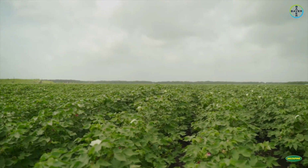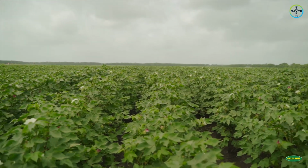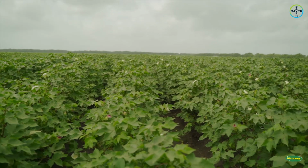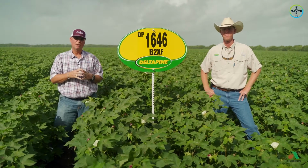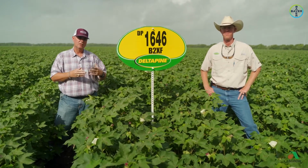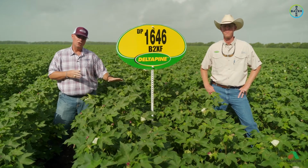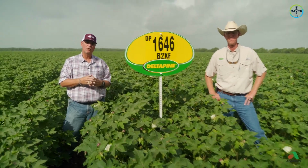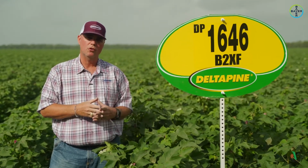So Deltapine 1646, released in 2016. The first 2 numbers of the variety give the year of release. The last 2 numbers indicate the relative maturity. This is a mid to mid-full maturity cotton variety. It's a smooth leaf. You can notice that it's a medium tall plant. It's a very aggressive grower, has a very strong terminal to it.